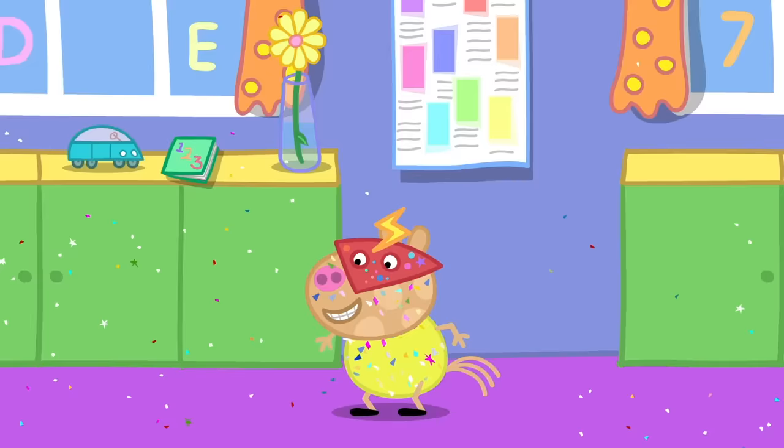Today, Mr. Potato has come to Peppa's playgroup. Children, Mr. Potato is here to talk to you today about eating fruit and vegetables. I am going to show you a movie called Super Potato. Yay! Super Potato! Wow! Oh, my hat is blown off! Help me, Super Potato! By the power of vegetables, I am here! Aha!